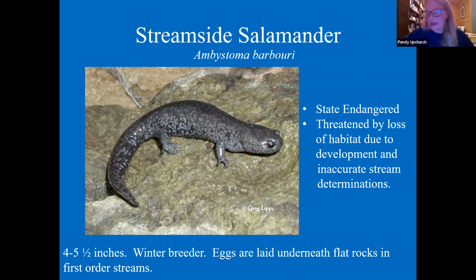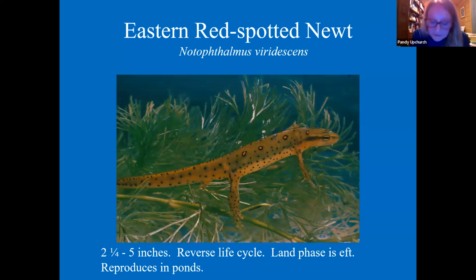Here's one that's a common salamander that most people are familiar with, but they don't know how cool it is. This guy is the eastern red-spotted newt. Again, it's 2.25 to 5 inches long. It has a reverse life cycle, nothing like any of them. It starts out in the water, develops, turns into a phase called an eft, and then it leaves the water and goes out onto land, and it can stay out on land for years. And then it grows up, and then it comes back to the water, and then it breeds, and then it stays in the water after that. But its life cycle is reversed. It's water to land, back to water again.